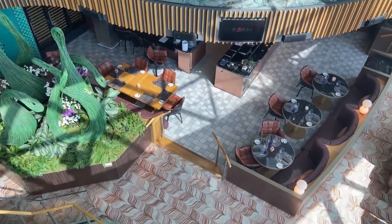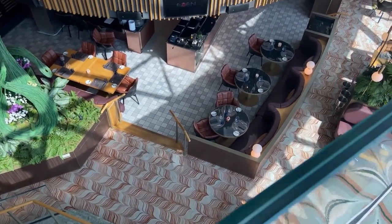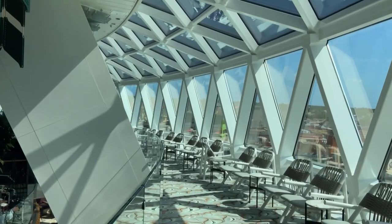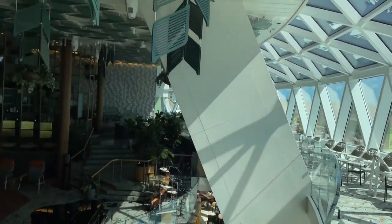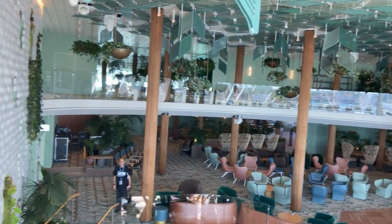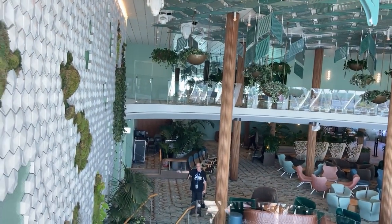And that's the Eden restaurant, deck 4, and we're gonna head down there next. This goes all the way around the aft of the ship. There's deck 6 over there. That's where we just were. Oh, hi John. He's down there. Okay.